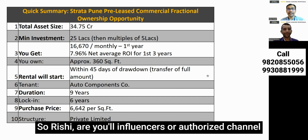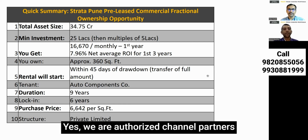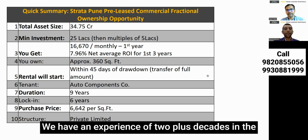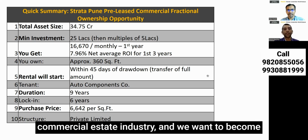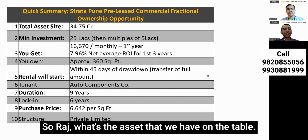So, Rishi, are you all influencers or authorized channel partners for Strata and other asset managers? Yes, we are authorized channel partners for Strata and other asset managers. We have over two decades of experience in the commercial real estate industry, and we want to become your trusted real estate investment partners. So Raj, what's the asset that we have on the table?